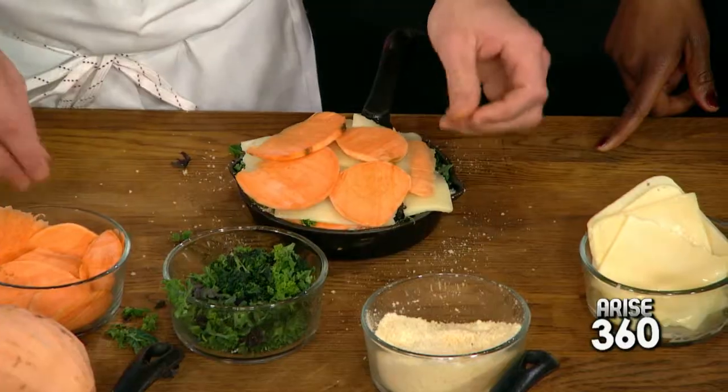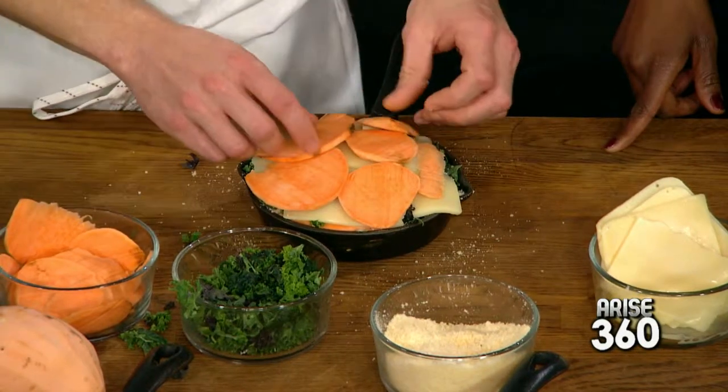It seems like your restaurant has so many amazing dishes. What's your favorite? Well, it's hard to choose, but this is indeed one of my favorites. I really, really like it.